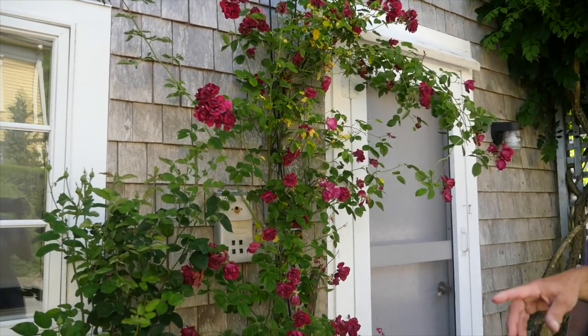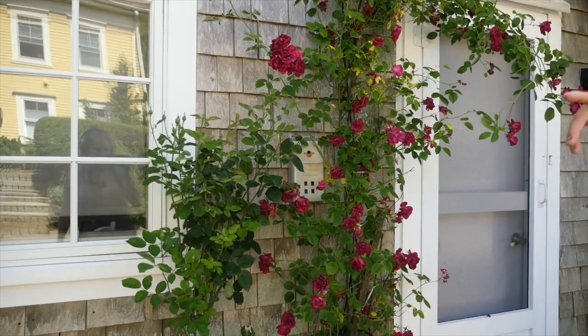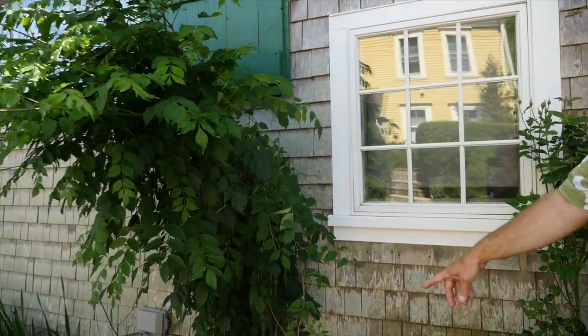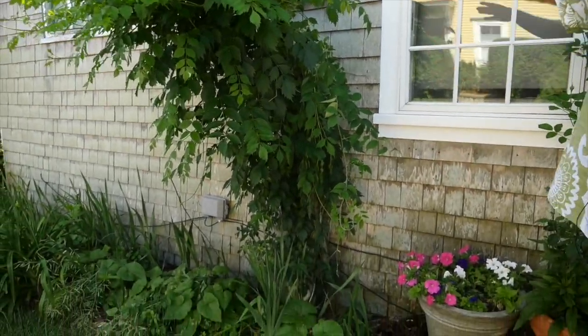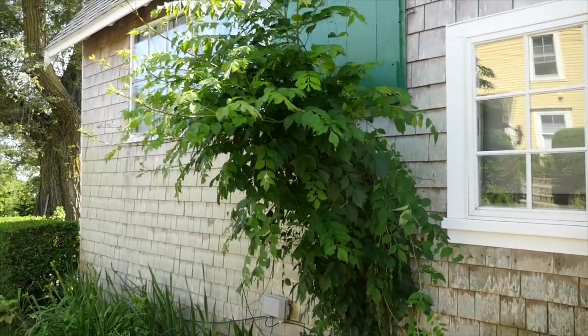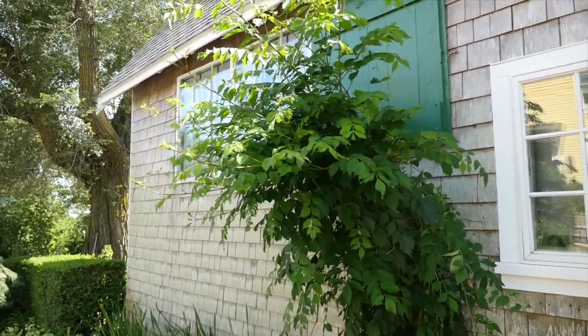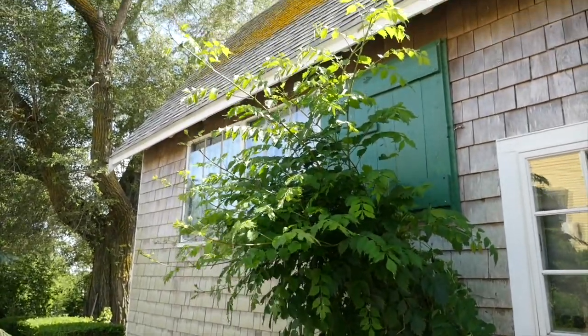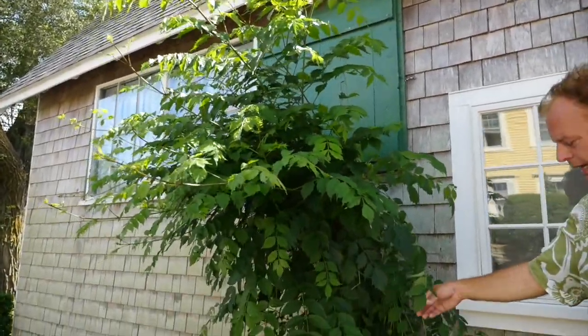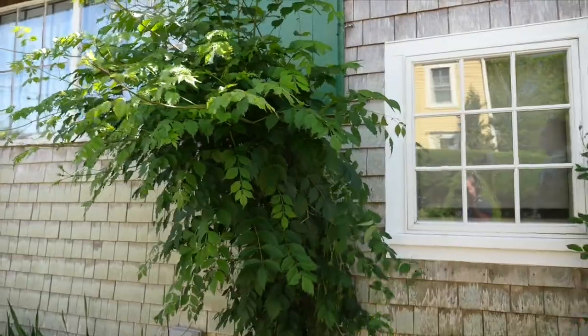And this is a trained trumpet vine. You can see here how big the cane is on that. And this here just cascades down onto the grass. Likes to crawl up the house too, but the cottage, but it's another story. You tried to get the wisteria to... Yeah, the wisteria I think needs a little more light, but we're gonna let it grow.